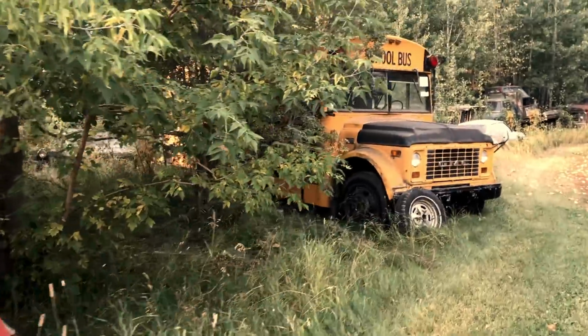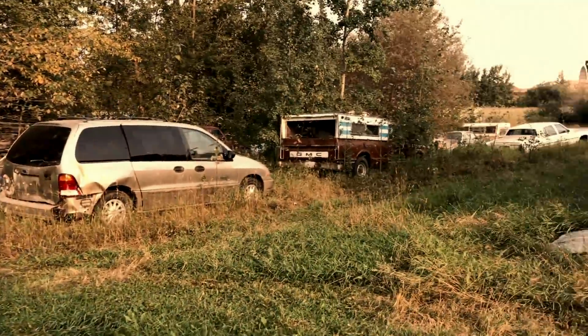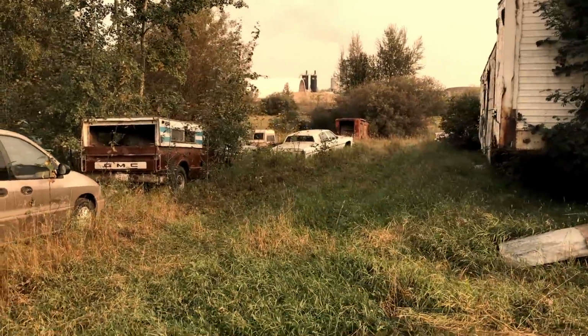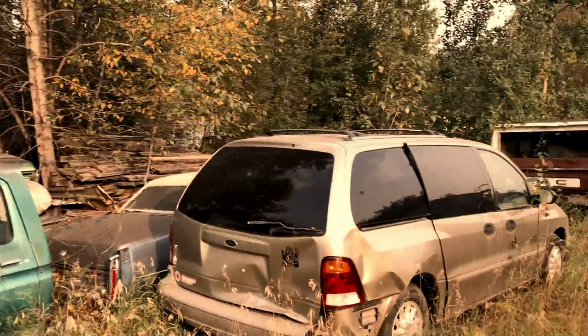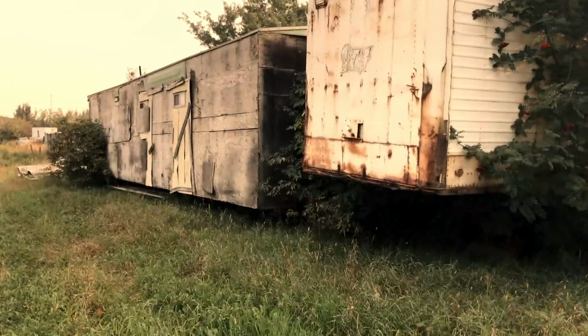So I'm showing kind of the left, but I'll show you there's stuff really everywhere. Some of these aren't that old. But there's stuff just everywhere. Maybe I'll walk down this way a little bit. See what's down here.